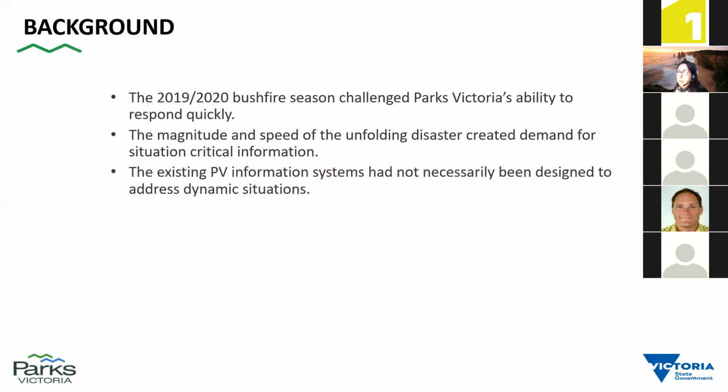So let me move on. One of the challenges that we had is that our existing information systems at Parks Victoria are not designed to answer those questions. So the event was truly unprecedented. When we operate to respond to an emergency, we normally operate with other agencies, and the information systems that are utilized in that context are external to us. So our information systems are designed for other purposes that are not necessarily adaptable to take on a very dynamic and unfolding situation.